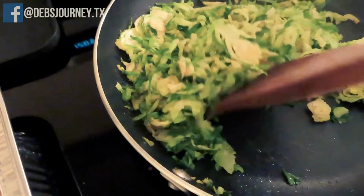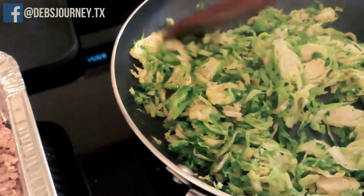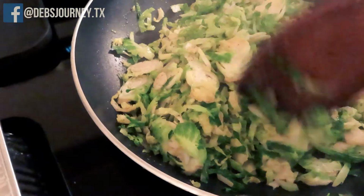All right, so these are pretty good. I think I'm going to leave them like this. I'm going to cook them just for about a minute or two longer, and then I'm going to stick them in with my meat over here.